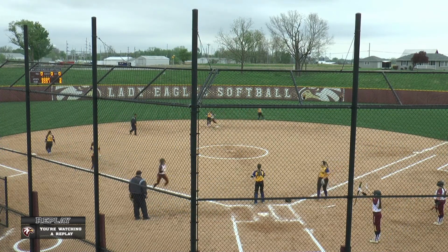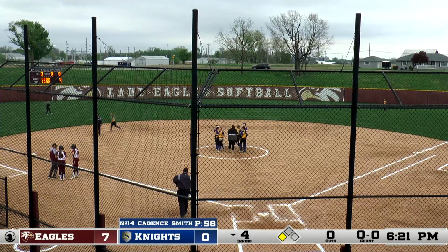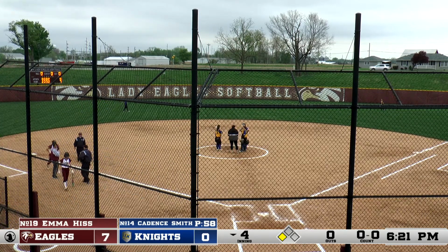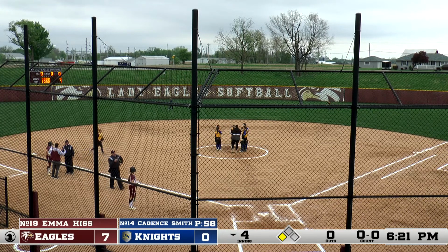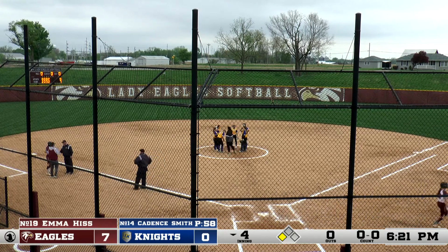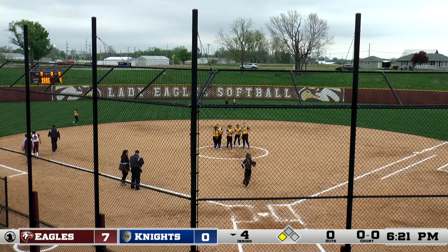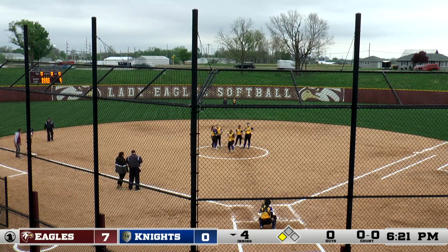And now East Noble's coach making her way out to the mound, maybe to consider a pitching substitution. And yes, number 14, Cadence Smith, comes off the field. And so did East Noble center fielder, I believe, making her way to the mound, number 22, Abby Allwine. And number 14, Cadence Smith, making her way out to center field.